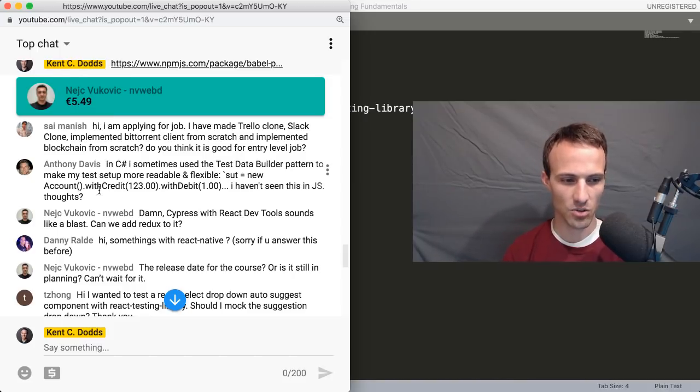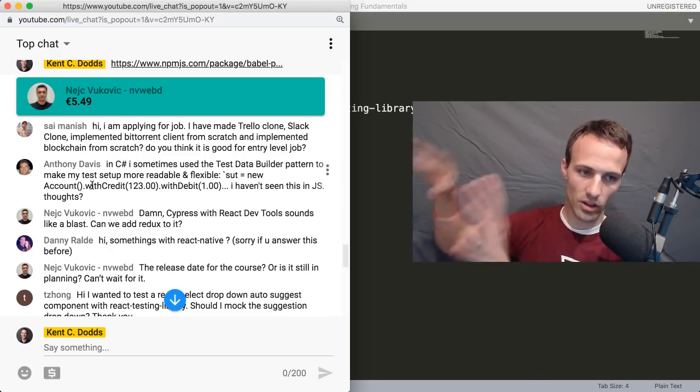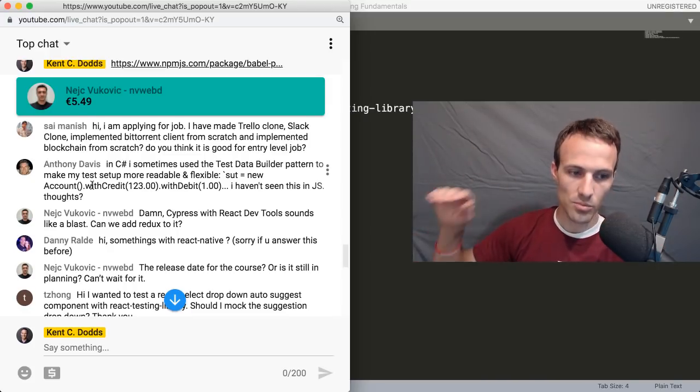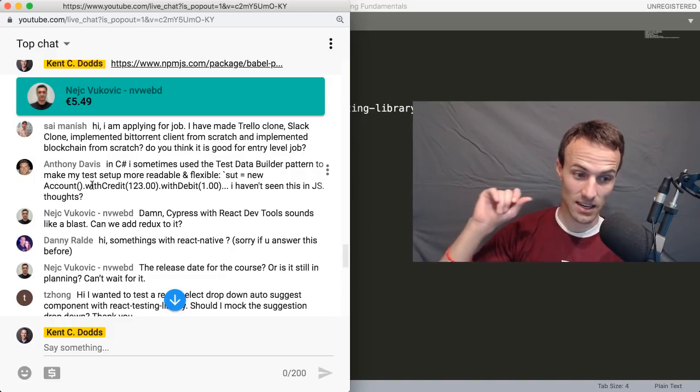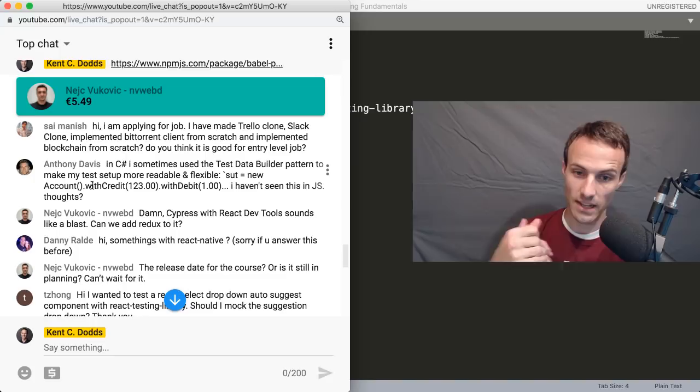I don't have something quite like this. I feel like that chaining API is maybe a little bit confusing. I would just pass that as arguments here. But I totally think this is a great idea because what it shows is that this just needs to be an account with all the normal properties of an account. But the important part to this test is that it needs to have a credit of 123 and a debit of $1. And that's what's important to this test.